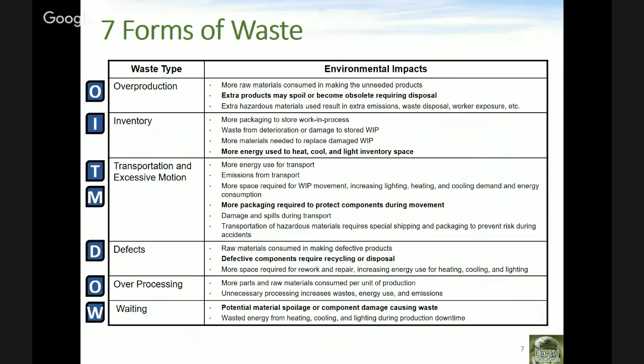Inventory is another one. When we produce inventory from either overproduction or we buy more than we need, then that inventory has to be stored and protected. So it increases the amount of packaging, and the room that you're going to store it in takes up floor space. That's floor space that could have been used, or we could avoid renting out more space. And you have to heat, cool, and light that space. So that has an impact on the environment. Transportation and excessive motion.